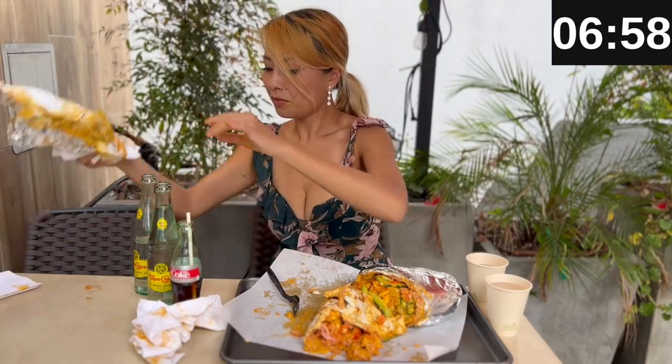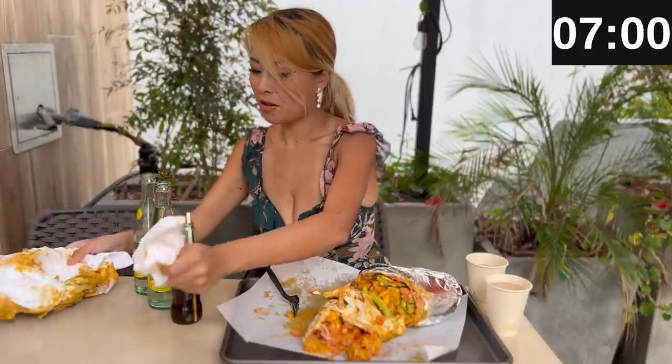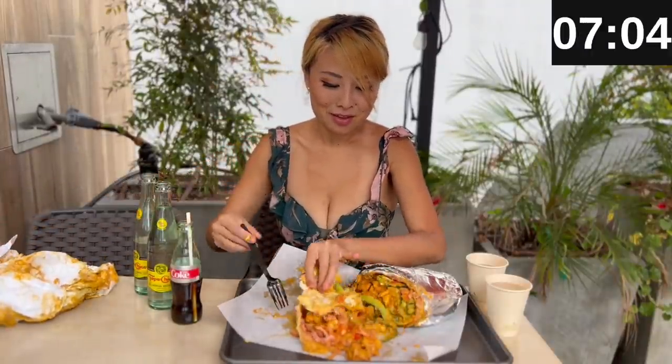Oh my gosh, there's a pile of food here. Okay, we'll pull out. Oh my gosh. There's so much curry everywhere. It's easier just to eat it like this.